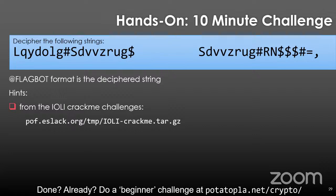Yeah, it is a reversing challenge. You could just go and reverse these binaries if you wanted to figure out what the answer is, if you're more of a reverser, but this is a crypto workshop, so that would kind of be linked to it.